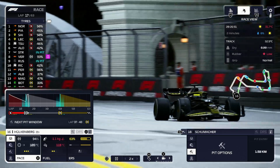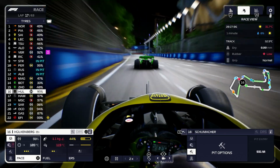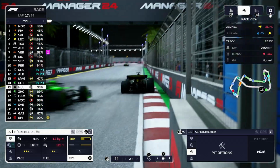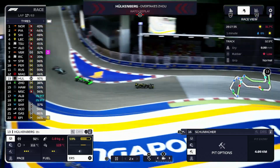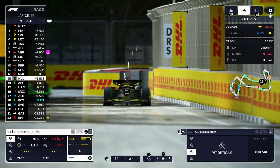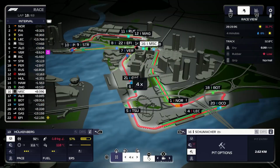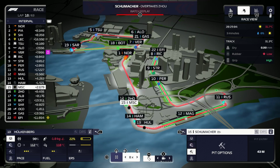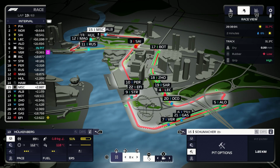Now Hülkenberg does need to make it past this Kick-Sauber pretty quickly. And he has got a chance here. He's had better traction, goes down the inside, and he is through. And Bottas is coming in as well this lap. Let's deploy, try and get away from Zhou Guanyu. In the clutches of Hamilton. And Schumacher. Schumacher not making it past. To eventually make it. So 13th and 15th right now.